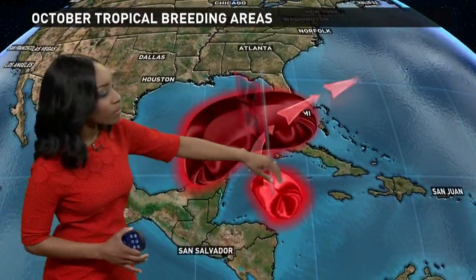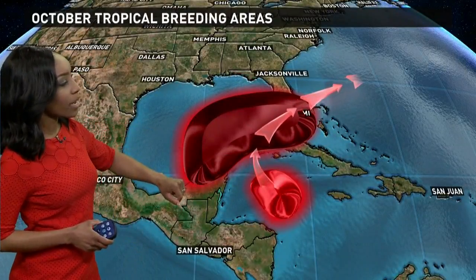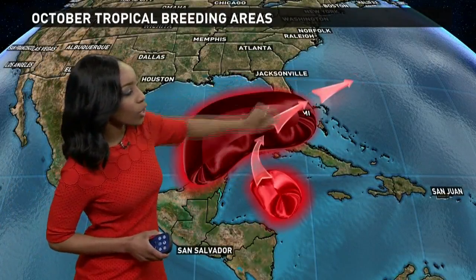The number 2 spot in the Caribbean Sea, primarily the Western Caribbean Sea, we typically see development in October, and it typically curves off out into the Atlantic. And then the number 3 spot is the Atlantic Ocean.